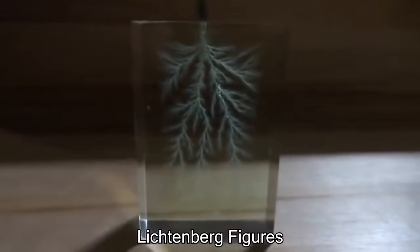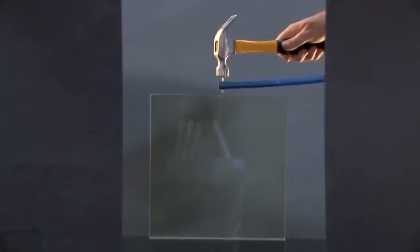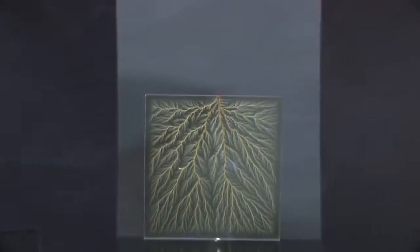This figure is created by sending an incredible amount of electricity through glass and plastic. What's cool about this is that the design will continue to flicker with electricity for up to 30 minutes after the initial discharge. Wow.